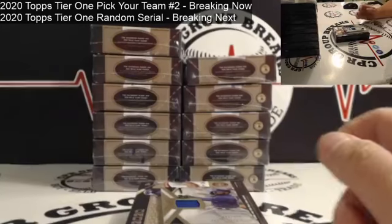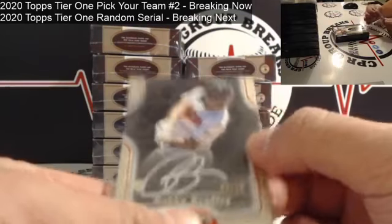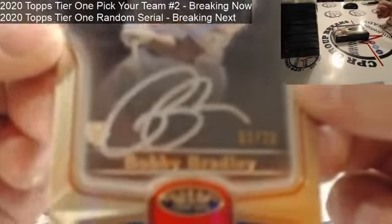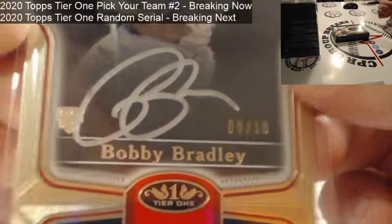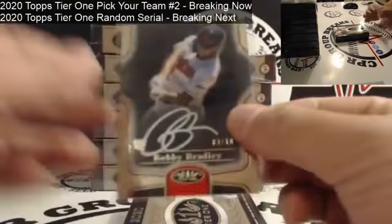Mr. Roto with the Bichette. We got Jason Hayward for the Chicago Cubs, numbered 80/390. 0 spot going to Jacob. And for the Indians, our guaranteed Indians auto, numbered 9/10, Bobby Bradley, rookie card. Breakout auto silver signature, 9 spot going to Noel. Two nice autos in box 1.